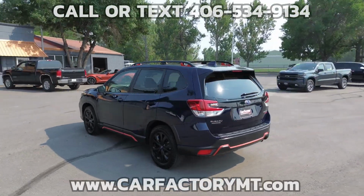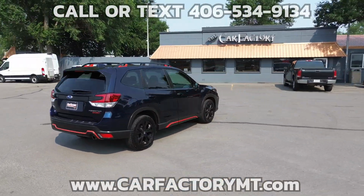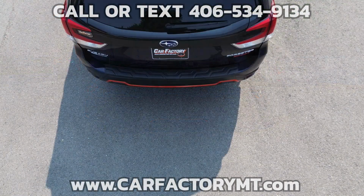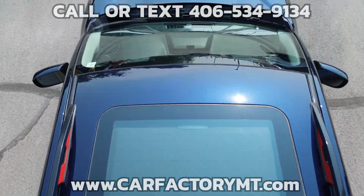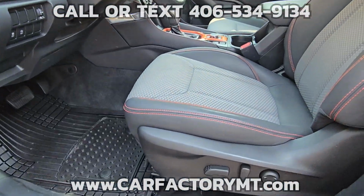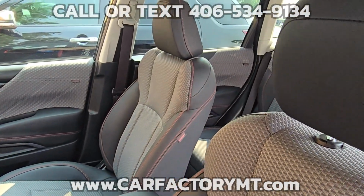Safety is paramount in the Forester Sport, equipped with EyeSight Driver Assist Technology, including pre-collision braking, lane keep assist, and adaptive cruise control. It also features dual-stage front airbags, side curtain airbags, and a driver knee airbag, ensuring comprehensive protection. The backup camera with washer and rear child safety locks add additional layers of safety for passengers.